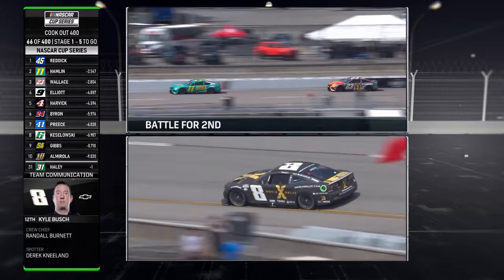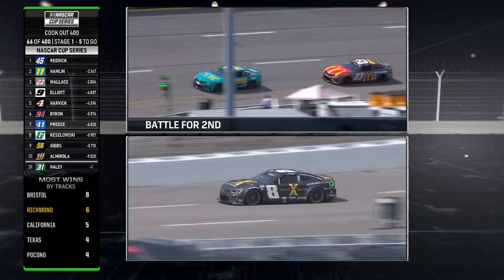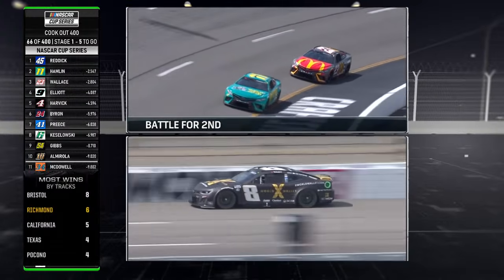And this is the shortest stage of the day. They've fallen from 2nd now to 12th for Kyle Busch. So, Steve, what do you have in the book for wah off the corner?